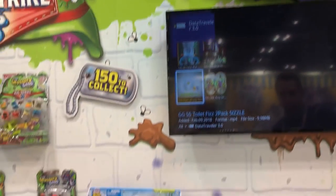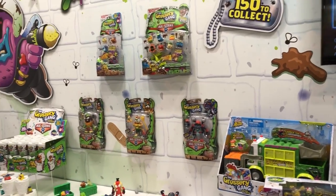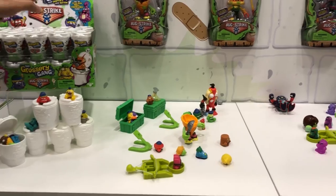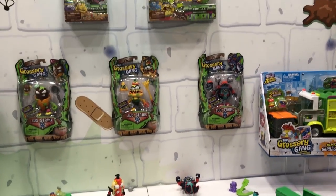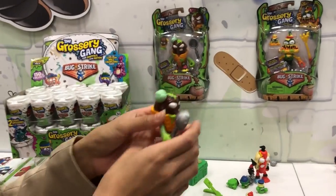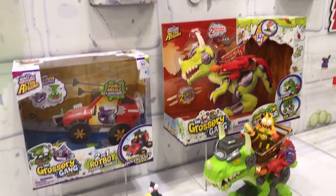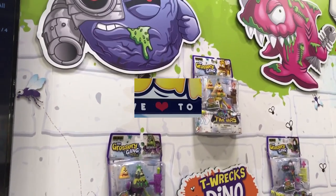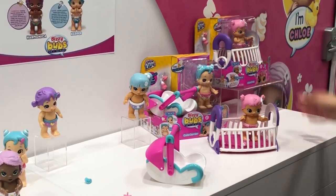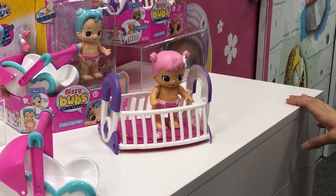And get ready to see some exciting stuff. We went to the toy fair in New York and got to visit the Moose toy booth. They have the most amazing selection of toys like Grossery Gang, Shopkins, and many, many more. So, we're gonna give you a sneak peek at some of the very coolest upcoming toys from Moose. And stay tuned to the end because we get to open some very special surprises.